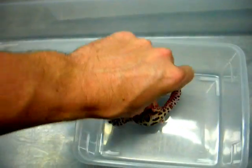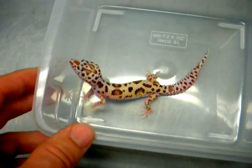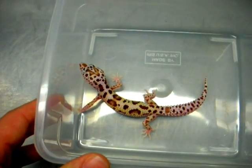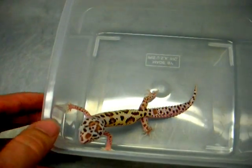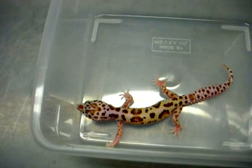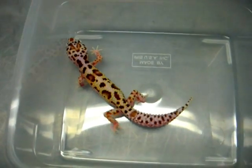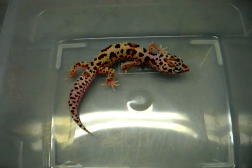So it actually is a snow radar enigma. We've coined these guys stealths, but I don't know if there's any more in the world right now. We produced 3 of them this year. They're a really, really awesome animal, and it just shows the different genetics that you can put into one animal.